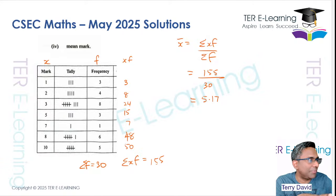So that's part 4. The next part looks like a probability question. They have a two-way contingency table here.